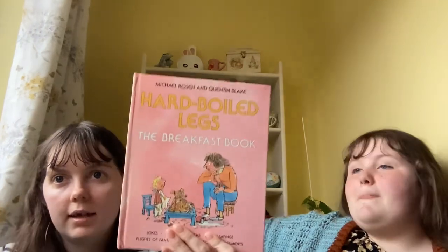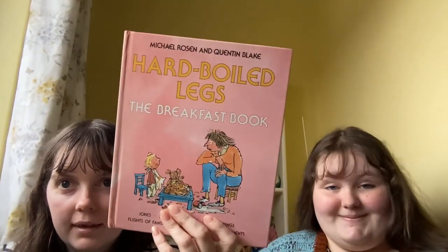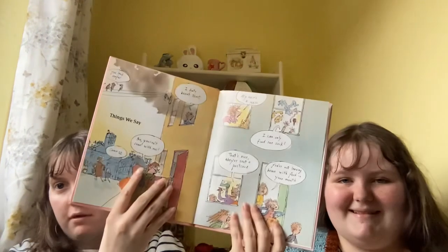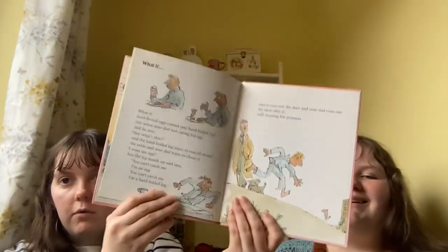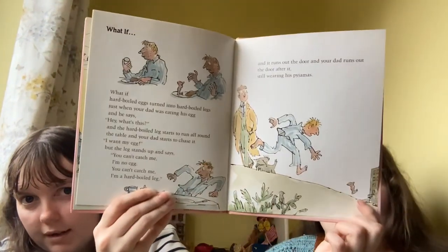Next, I have Hard-Boiled Legs, the breakfast book, by Michael Rosen and Quentin Blake. And it is as funny as it sounds. The hard-boiled legs get up and run away from the table. And there's some really nice pictures. Very chaotic. Hey, hard-boiled legs, run away. There it is.